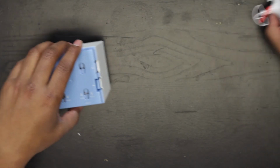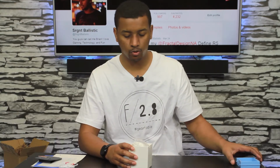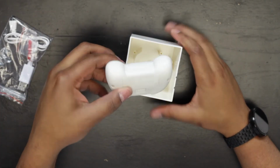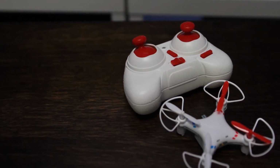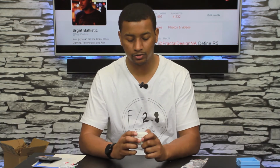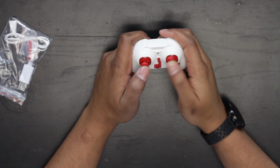So putting that aside for a second, I'm going to open up the rest of this to see what we have. So it looks like we've got some accessories, and this is the actual remote. Not gonna lie, it's not the most robust kind of remote you can imagine, but again, this isn't a $300 drone or anything like that. So it's got one direction this way, kinda, and then another that way.